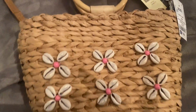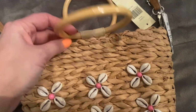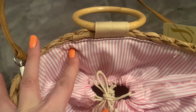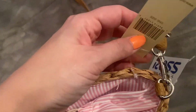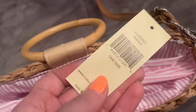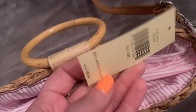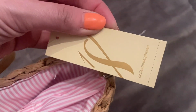First is this straw-like rattan style bag, and it has some shells on it that are making flowers. It has some round wooden handles, a drawstring closure with this really nice pink and white material. And it says that it is retailed at $68, and it is by the brand Collection 18.